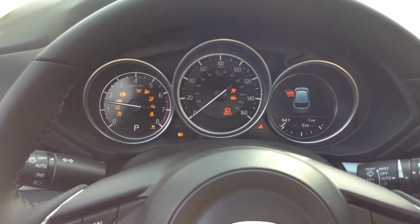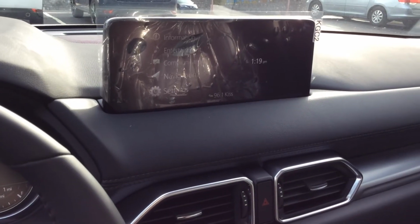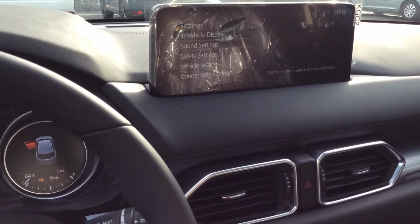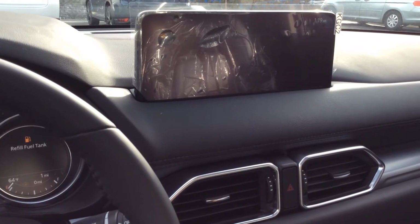Luckily, we won't run too long because this car just got off the truck, so there's no gas. But you'll see, again, everything is down here from like your Apple CarPlay, your Android Auto. You'll see I can kind of go in, and every safety system I mentioned, very neat, is you can go in and personalize the sensitivity of it.